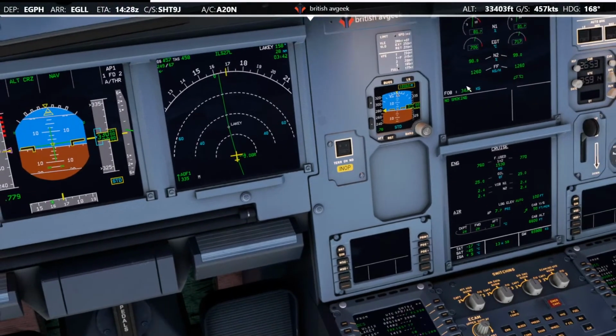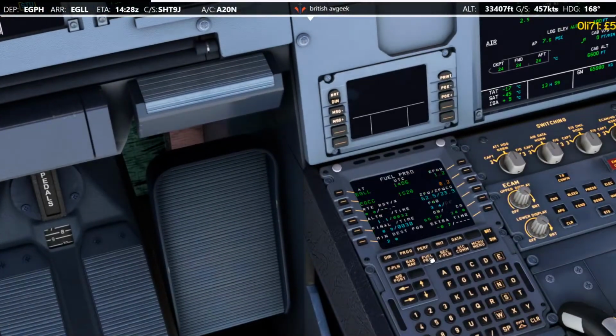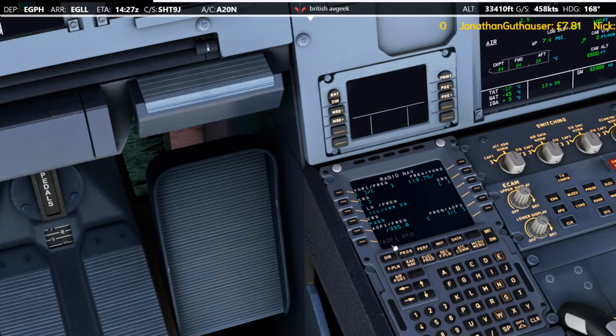Leonardo, the fuel calculation is pretty good. It's just the actual fuel prediction is a little bit aloof these days. What else do we need to tune in here?